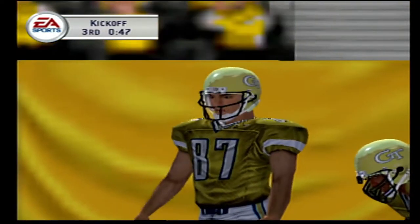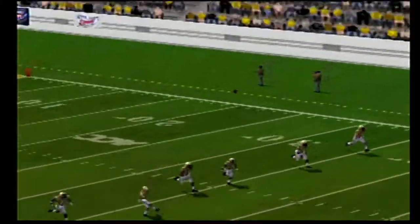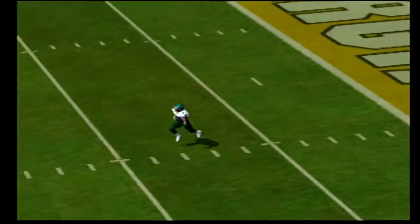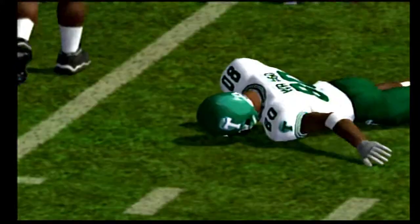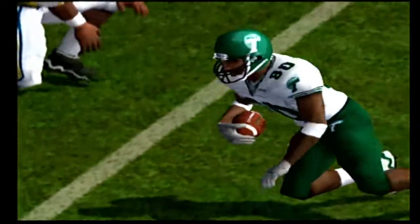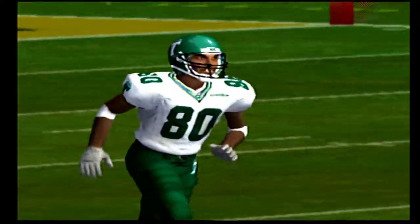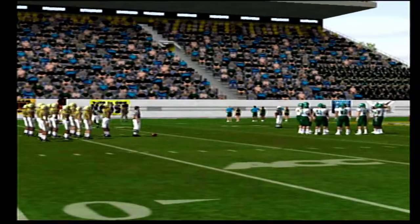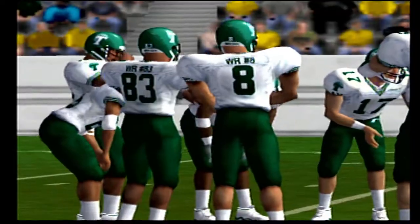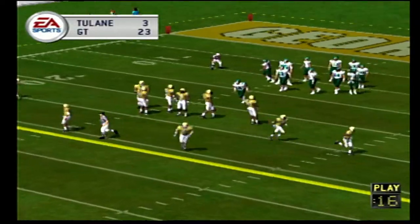Georgia Tech lines up for the kickoff. Kicks it off. Number 80 takes it at the 4. They'll take over at the 21.